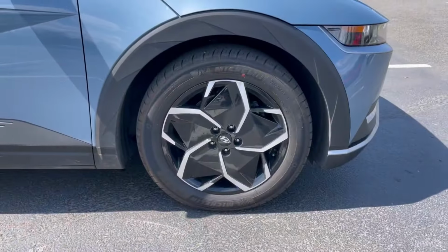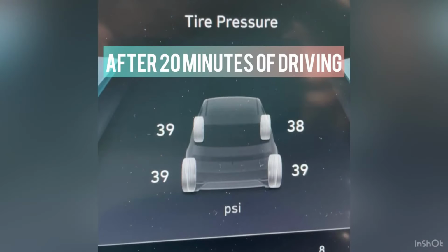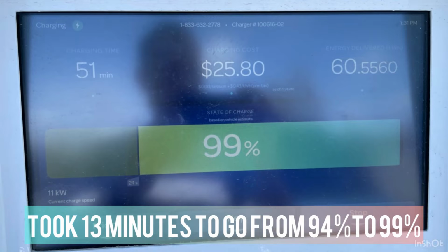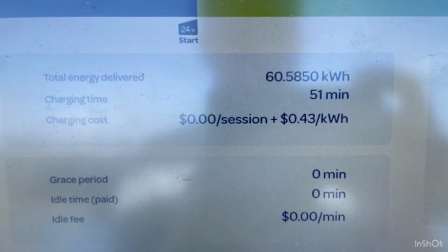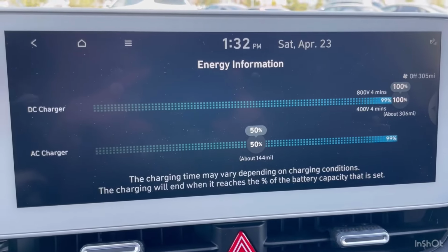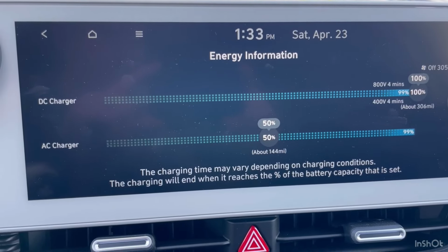It is 61 degrees here right now at Mount Vernon, Washington, at the Electrify America station, and I think we've got about another 20 minutes of charging. I've reinstalled the wheels and tires that came stock on the car. Here's my traveling companion for the day. 99%. Must be that it's almost 100% because it charged at 99% for a few minutes.